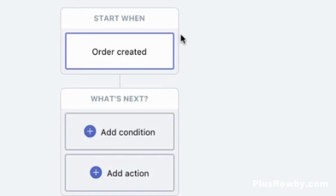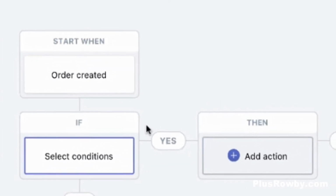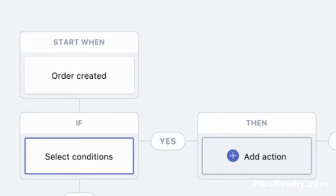So now I need to instruct Flow what to do once an order has been created. You can see here, these are the other two building blocks of Flow. We have conditions and actions. So I'm going to go here and select a condition. A condition, you can see now the UI has changed. A condition is sort of like a decision point.